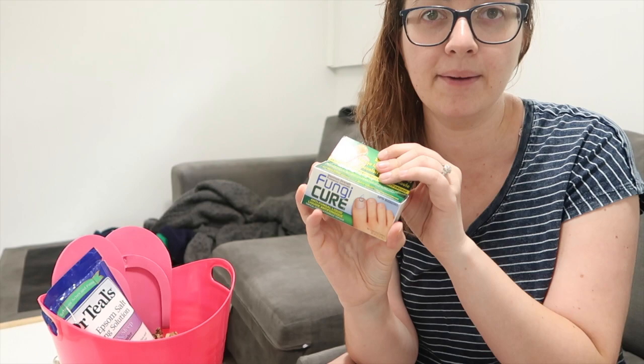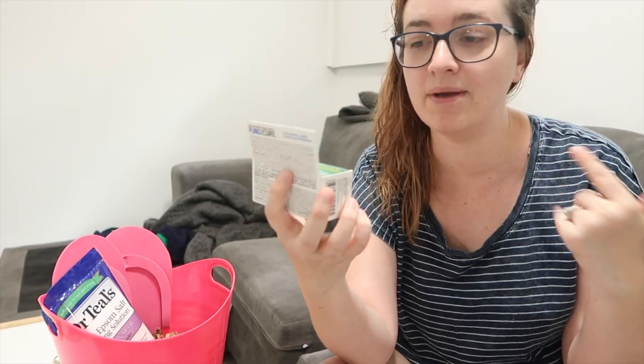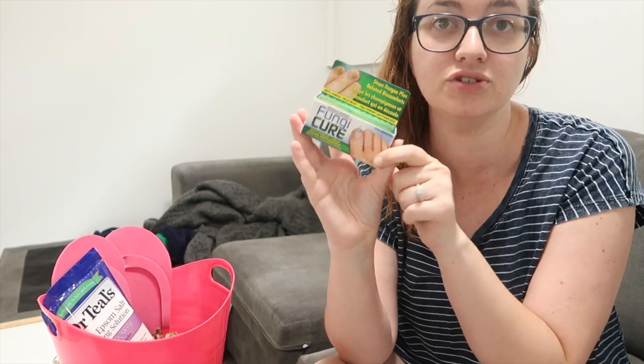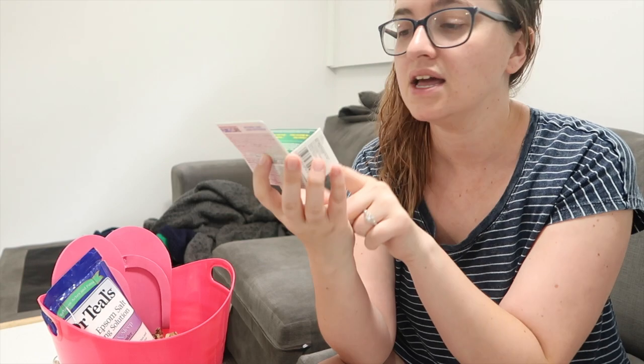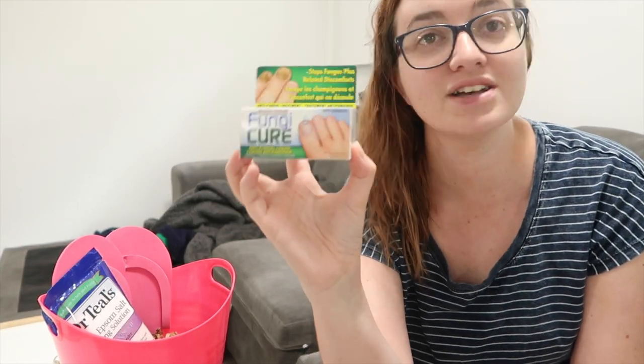I don't have any fungal issues on my toes, but I know it's very common, so they did send this if anybody needed it. I am going to pass this on to someone that I do know that can use it, but I did want to include it in here so that you guys know about it in case you do need this.